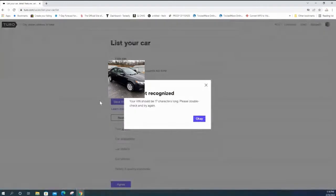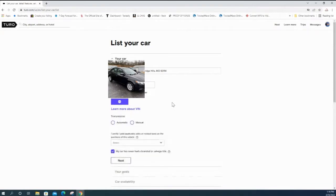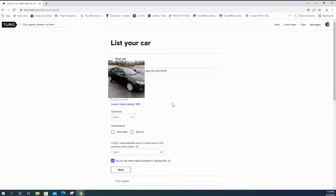Uh-oh. It should be 17 characters. I knew I was going to mess that up. Yeah, too many Fs. Boom. Better work this time. It might know all about the vehicle just from the VIN. There it is. Voila. I think we got it cooking with hot fish grease.